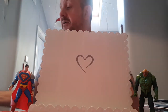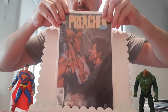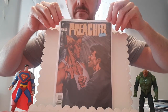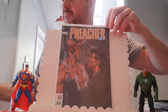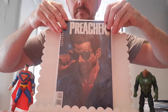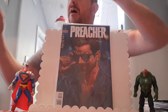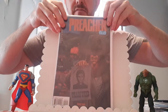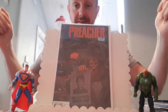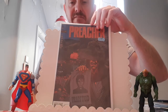I found, first up, Preacher issue 4, followed by Preacher issue 3, and finally a nice money book, my third copy of Preacher issue number 2, the first appearance of Arseface, who is of course in the Preacher TV show. Not bad finds at all for £1.60 a piece.